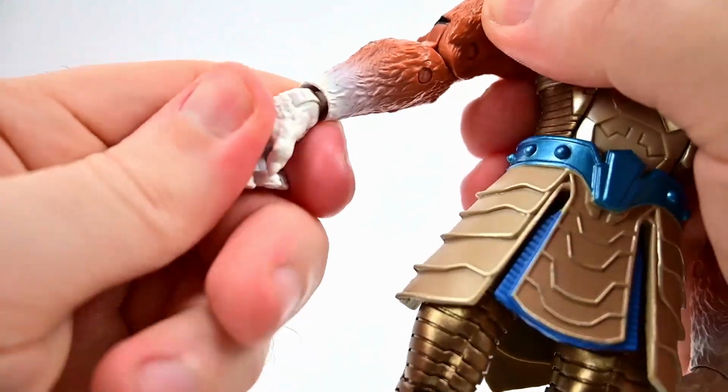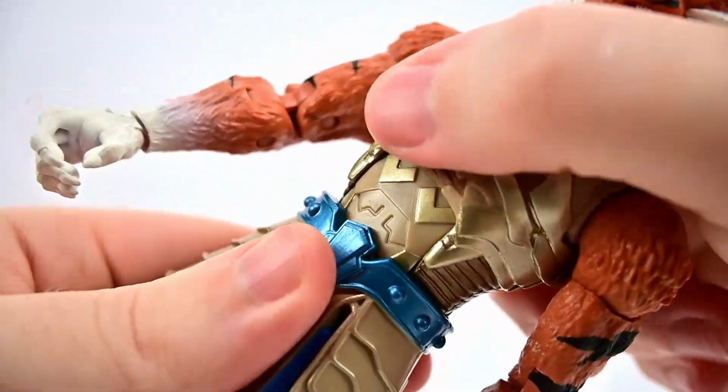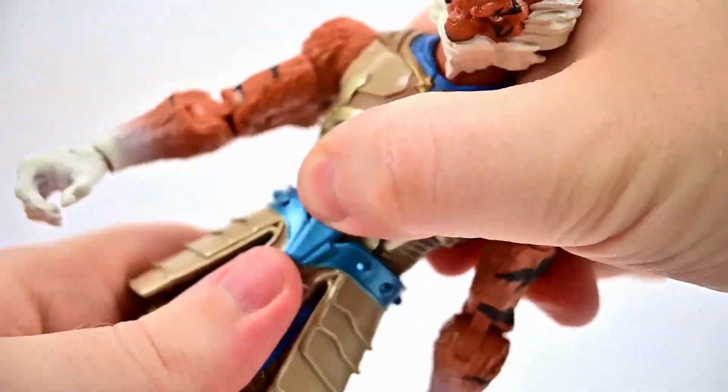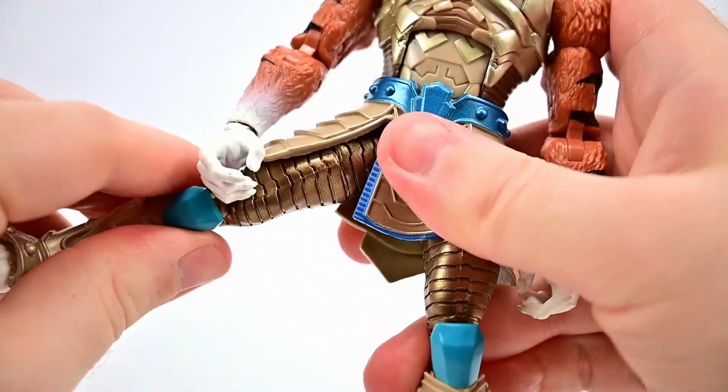Wrist can twist around and flex up and down again. Ab crunch in the middle, so crunch forward, crunch back, so nice crunching. Twist all the way around at the waist, and again as the crunching, and can hula hoop there. Hips can come up close to 90 and out to the side that far.